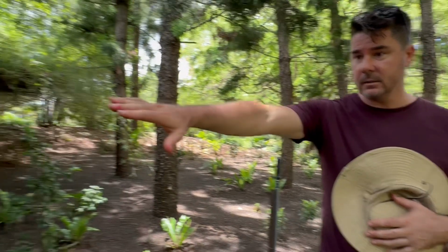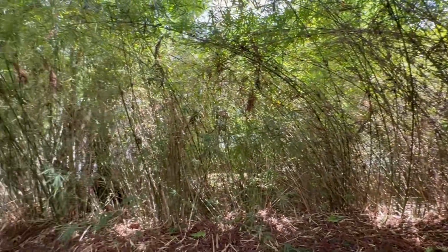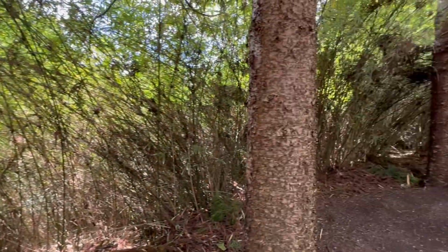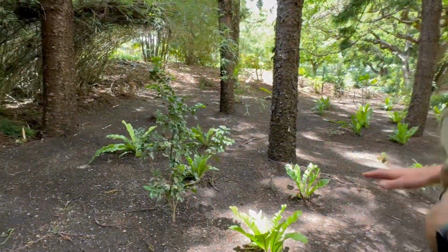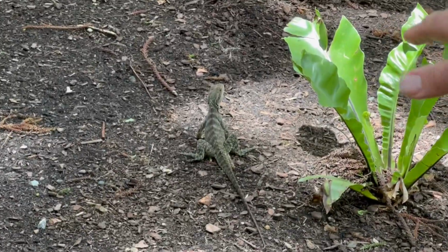If you just pan around, this dense native bamboo is just the sort of space that you find one in. So we're just going to head up this ridge here and see if we can see any. And you wouldn't believe it. You would not believe it. We've got one just here.